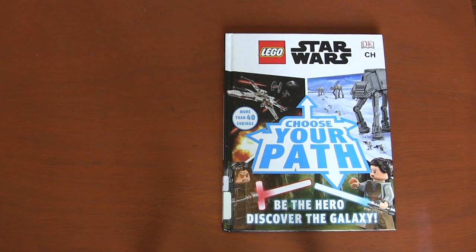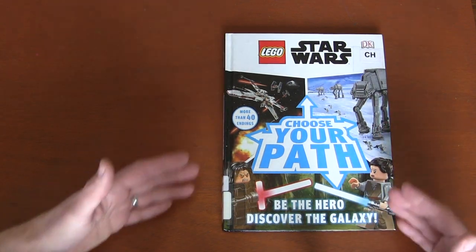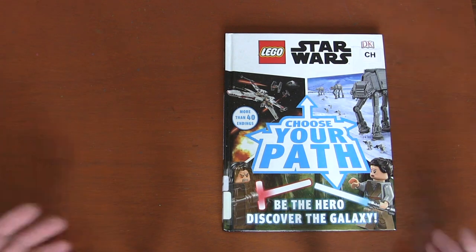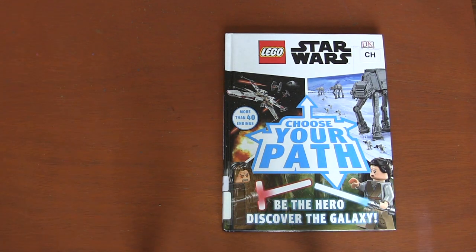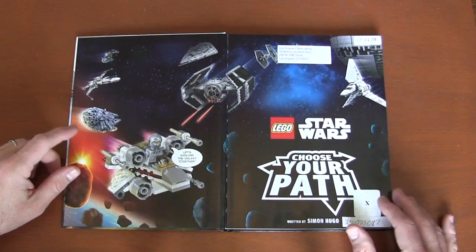I know I usually review books that show you how to build things, but as I was going through my library list of Star Wars books, I saw the Lego Star Wars Choose Your Path, Be the Hero, Discover the Galaxy storybook here with more than 40 endings. I had to check it out and see what these kinds of books were like, and I'm really glad I did. I think it's a really cool concept and idea.